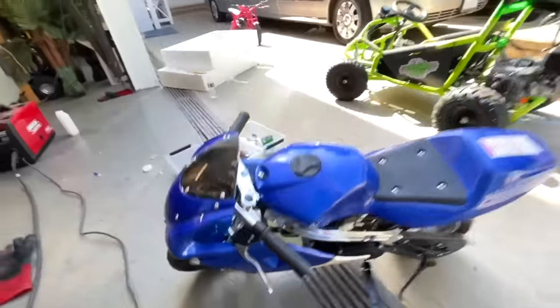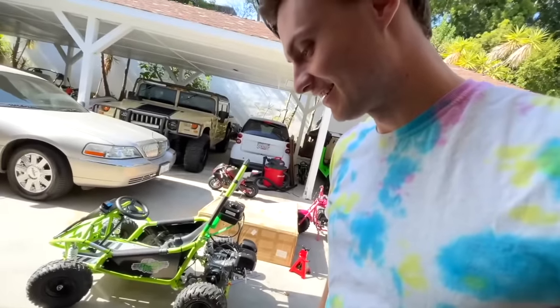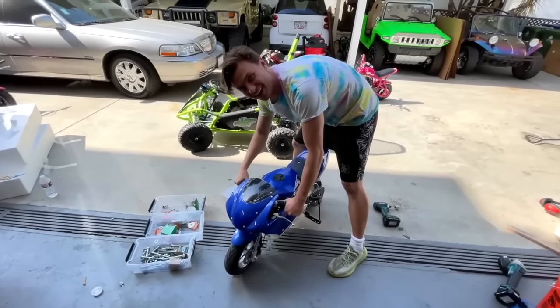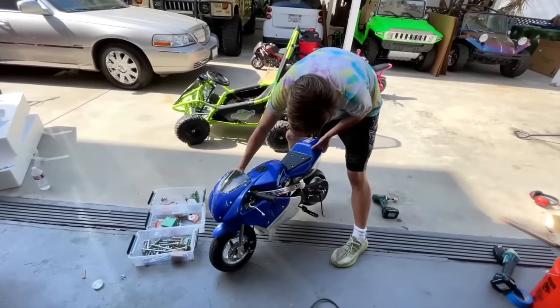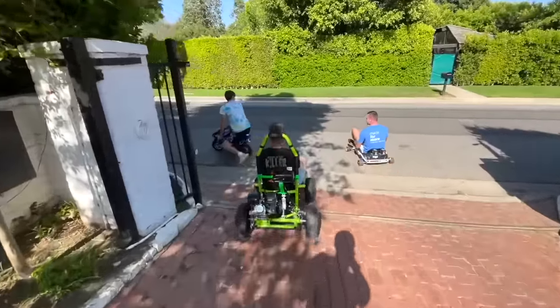Here it is. It's all set up and ready to go. We're gonna take it for the first drive. I think it's ready to go. Oh, warmed her up for you. Sounds good. Oh my gosh, look at our team.